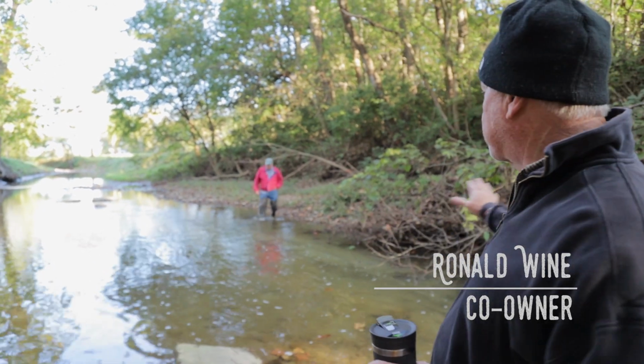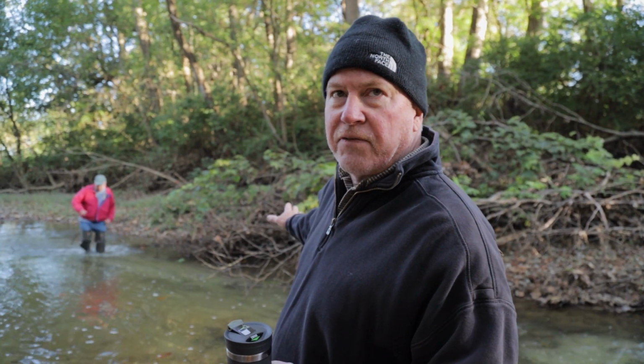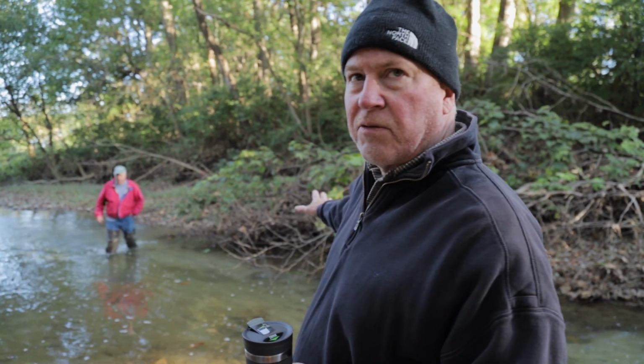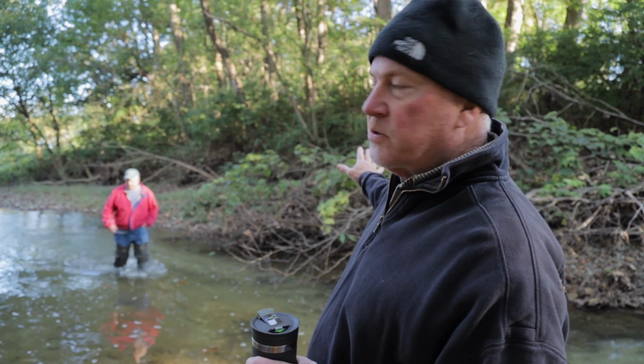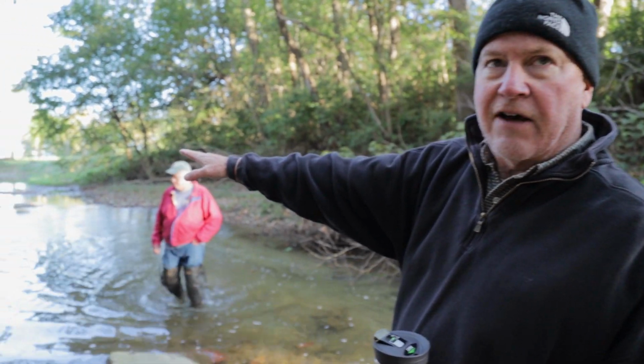But what happened is this tree fell in a year ago to the right, and the river's already flooded several times and silted it all in with rocks and gravel and sand. So what we really want to do is have the river do exactly what it did on the right bank over here on the left bank.